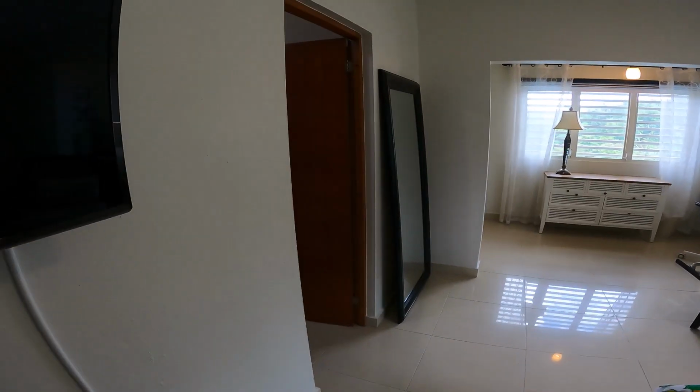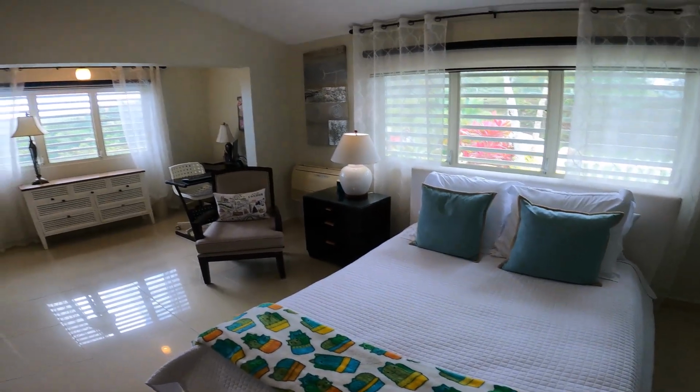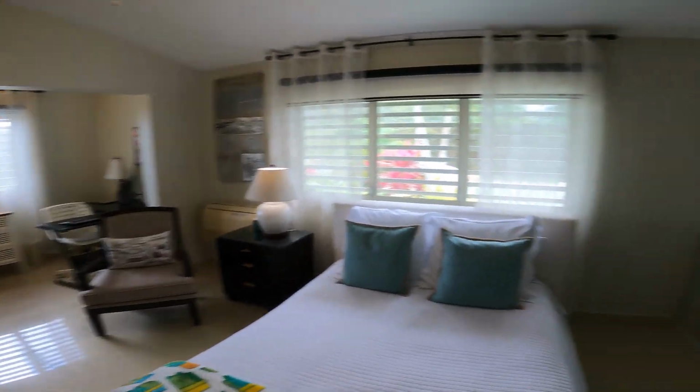So you would think that this is a master bedroom because you have the walk-in closet, big size for the bed, a little sitting area, and the bathroom. However, this is not the master bedroom.